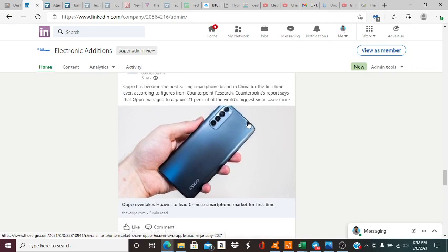Moreover, news on smartphones. So it looks like Oppo overtakes Huawei to lead the Chinese smartphone market for the first time. As we know, guys, Huawei, you know how I like to talk about Huawei, how crazy and sexy and elegant it looks, how the user interface and the user experience on the phone is just amazing, right? And we also have Oppo on the left-hand side that's also doing its thing. You can also see the very interesting camera layout that it has, very intuitive, also a very great brand, right?